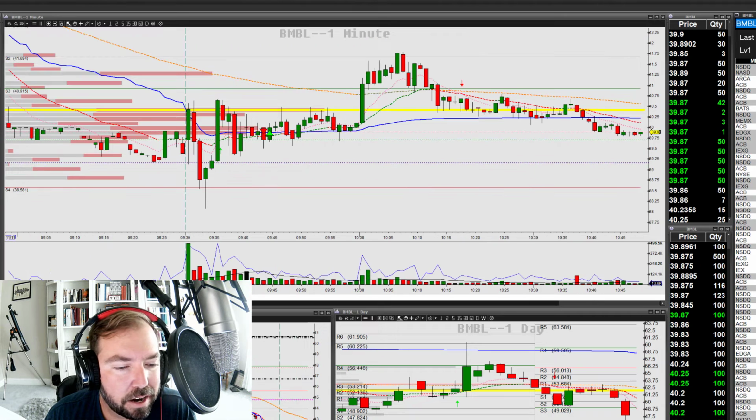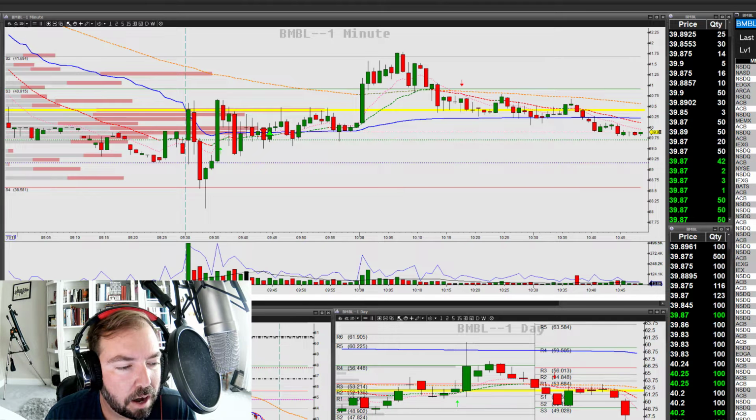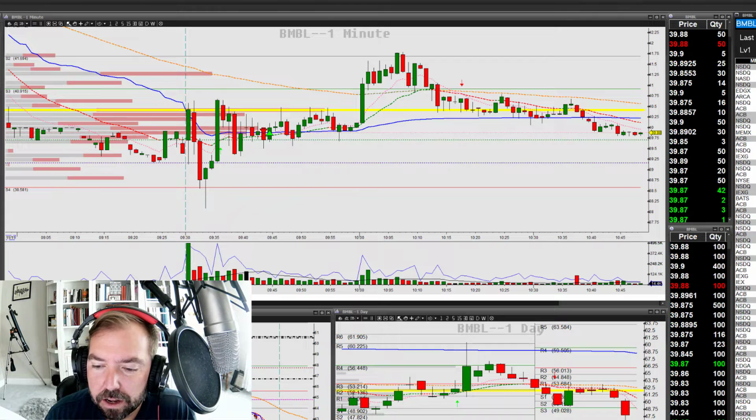I did try a trade on Bumble, which I decided to cut at break even. I was looking short, but when it dropped, it bought back up off the open price. I didn't like that, so I cut it.